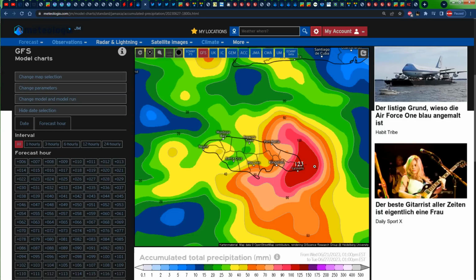We know that these maps are not set in stone, and the GFS and the Euro will show one thing one day and another the other. Either way, take it with a grain of salt. We're definitely going to be closing out the month of June with some amount of rainfall across sections of Jamaica.